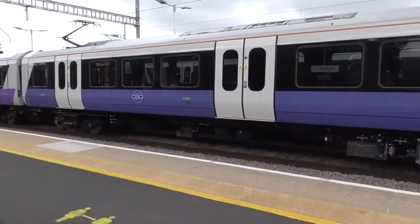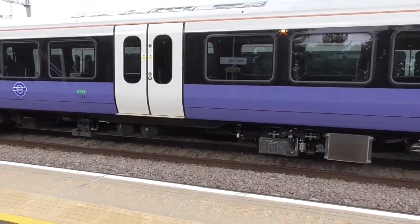This looks like a brand new unit, this one. Doesn't look like it's been used much at all, just look how clean it is.